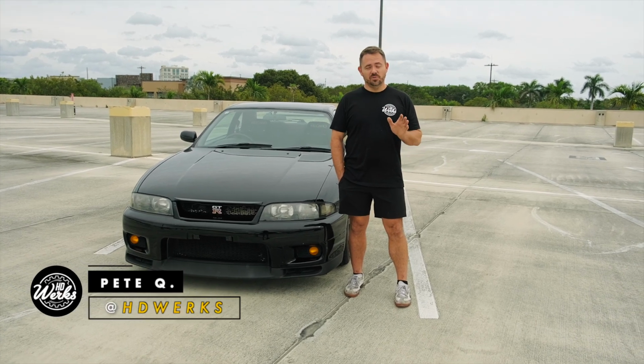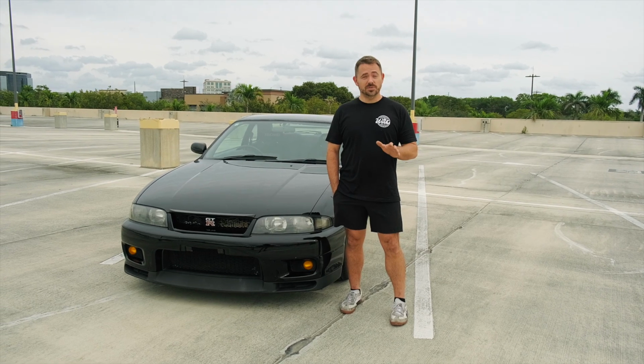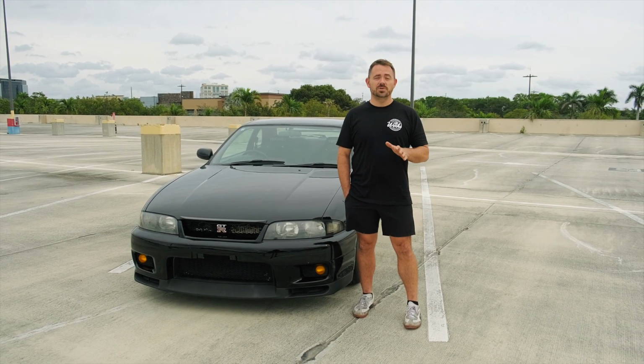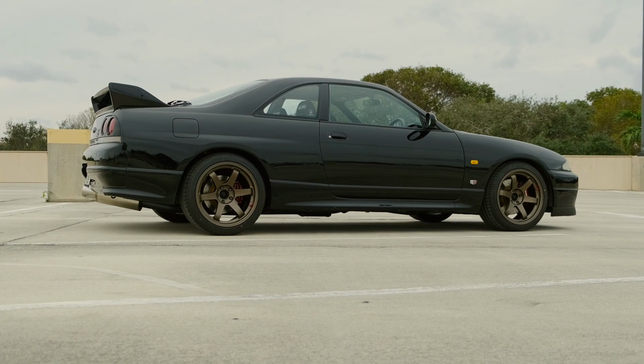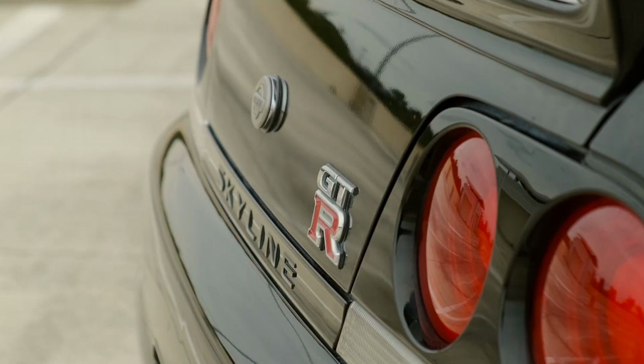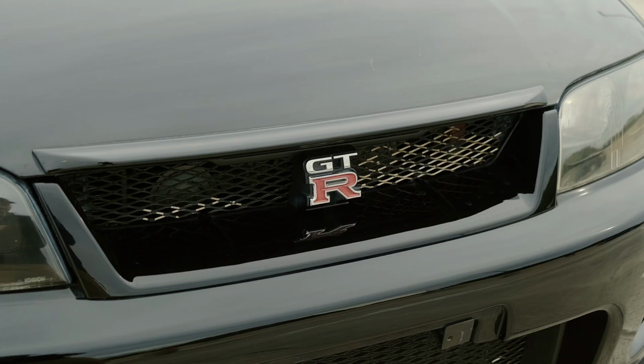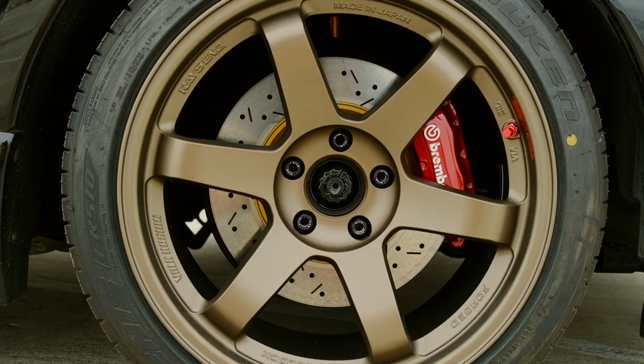Behind me, I have a really super clean example of an R33 GTR that we just sourced for a customer of ours. I'd love to show it to you today, go over all the ins and outs of it. It's extremely clean, top to bottom, engine bay, you name it. Inside, we did a couple small details of an upgrade here and there to it, but I really want the customer to just enjoy it the way it is.